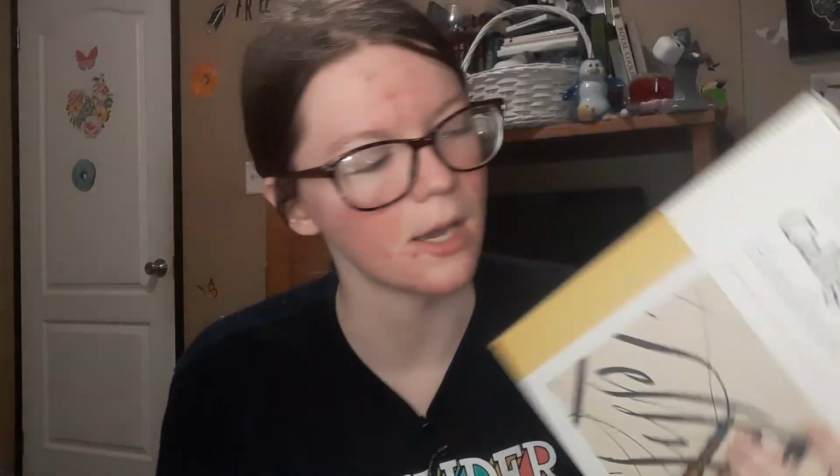much more manageable pieces of paper compared to, Jesus, what is that? Like, I almost want to say 9 by 14 is what that piece of paper is. But this is the book I'm going to be referencing. It is my calligraphy handbook by Emma Callery. I got this at Ollie's a while back, and I have been obsessed with calligraphy since.